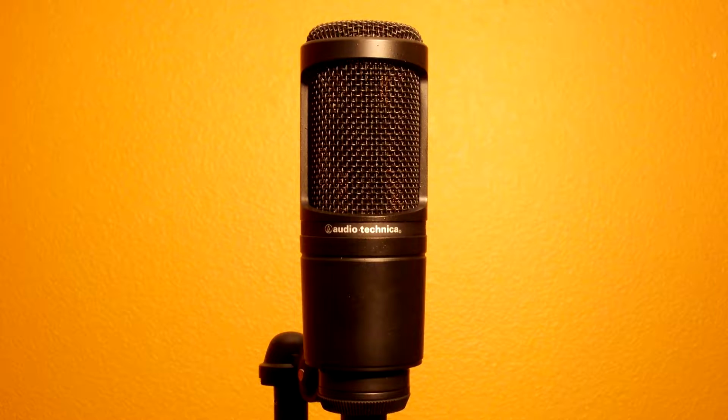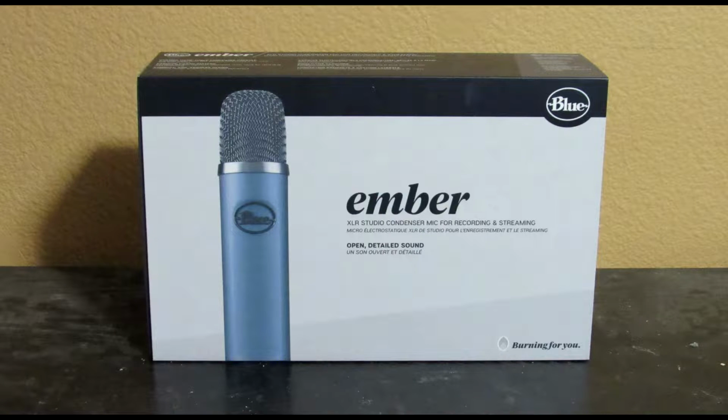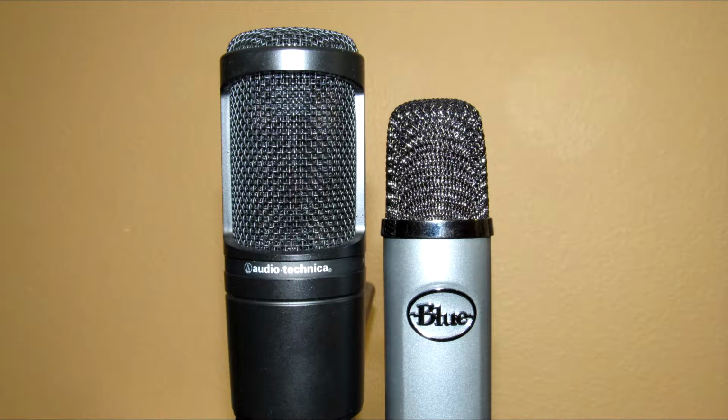It was their entry-level, small diaphragm side address condenser microphone, and it has been one of the best-rated and best-selling microphones in its class ever since. 15 years later, the Blue Microphone company released its Ember microphone. Both are small diaphragm XLR side address condenser microphones with all metal enclosures, no switches, and regularly sell for $99.